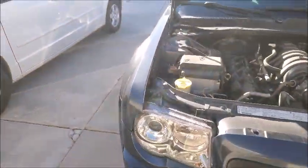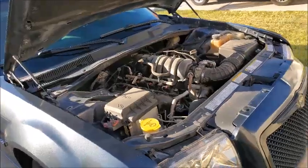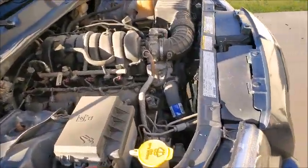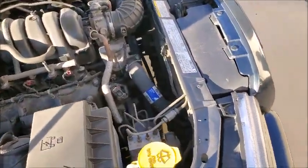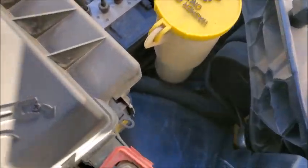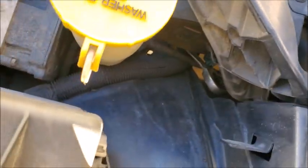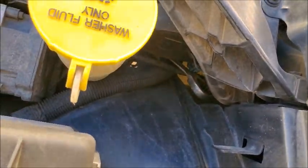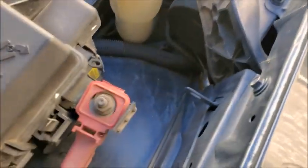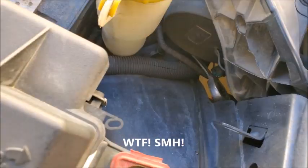Hold up, hold the flipping up. I just discovered something. So I was just looking around and I was like, there's some weird tool in here. I think there's like a socket wrench in here. Look at that. Look at this. What is that? A socket wrench, or what is that?